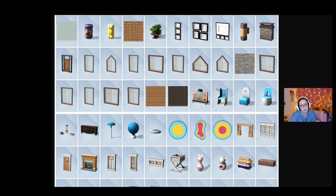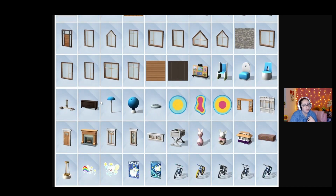I'm not sure. Here's some more chairs that look like they go in that community center. A new light, like a side table. And here's some of the splash pad items, which you can build in your own house, which I'm excited about. You could have your own splash pad in the backyard if you wanted to. How cool. This is so cool. I'm so excited about this.